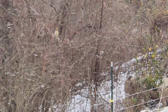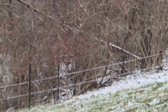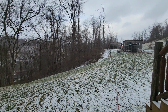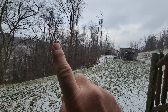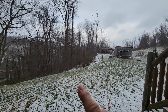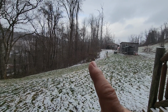Now, if you look down through there, if you see the red, like right there, those are berries, and they're all over through there. That is Asian bittersweet. It is a highly invasive species. And if you look at the tops of the trees here, you see little clusters up here. That's the vines. And this whole area out through here, that's one of the biggest reasons why I put the pigs in there, because of the amount of invasive species.